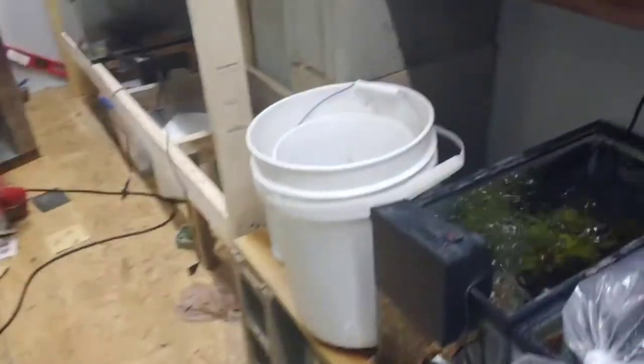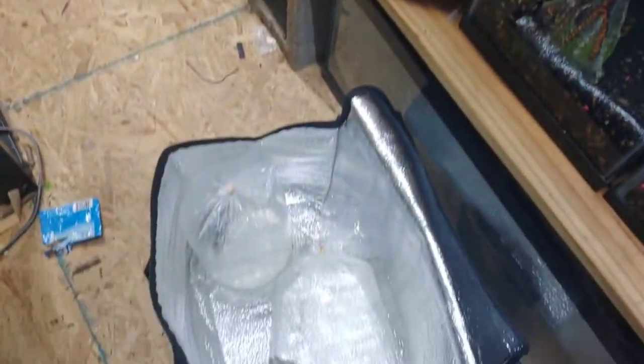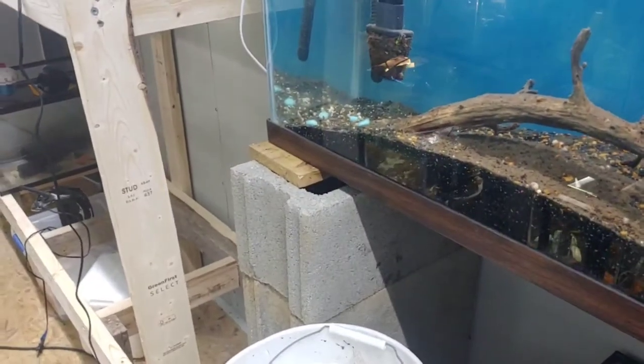So let's put the pair with the female to get us a trio. And then I've got some blue marble angels. They're going to go in the 55 for now. But I've got 3 of those. Alright, so I'm going to get these fish put up and we'll check back with you in a minute.